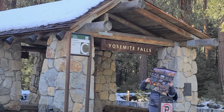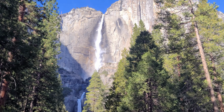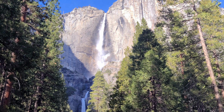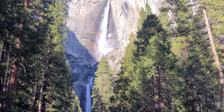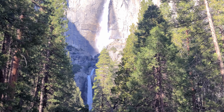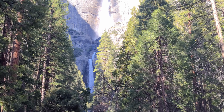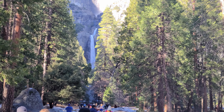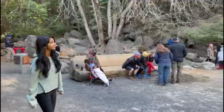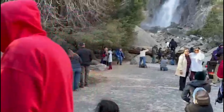We headed towards Yosemite Falls. Yosemite Falls has two parts to this waterfall, the upper and the lower waterfall. Completely, it is 2,425 feet up in the air. It is located in the Sierra Nevada of California and is a major attraction in the park, especially in late spring when the water flow is at its peak.